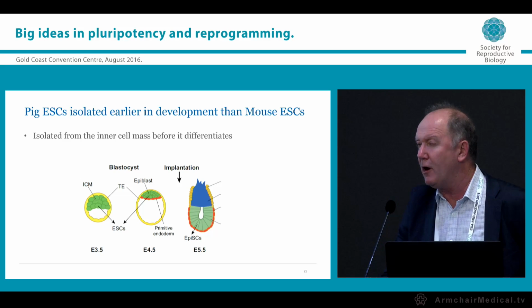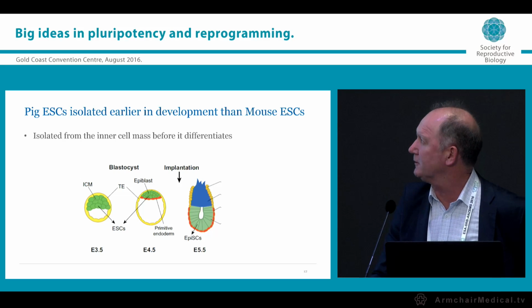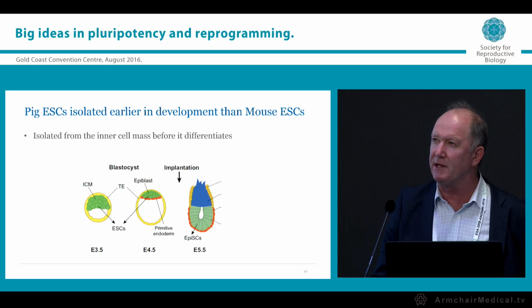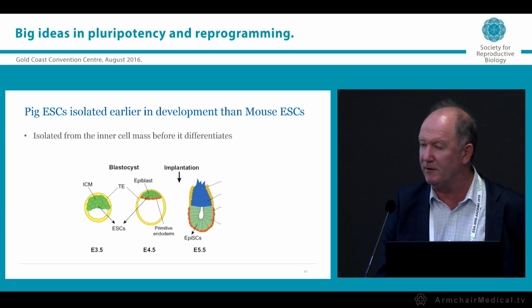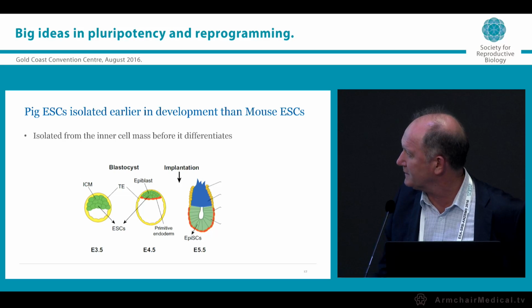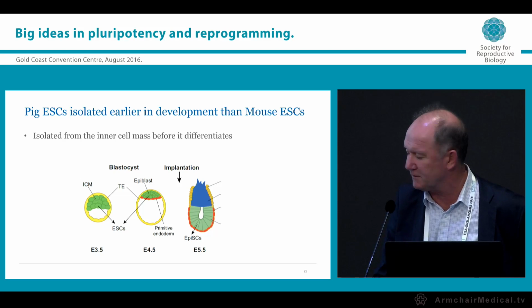So I've talked now about naive human ES cells and primed human ES cells. Now I want to take you back further in development to a stage in embryo development shown here for the mouse, where the inner cell mass is yet to differentiate into the epiblast and hypoblast. So mouse ES cells were isolated from the epiblast. The human equivalent seems to sit further down here, post-implantation, and similar to mouse epiblast stem cells.